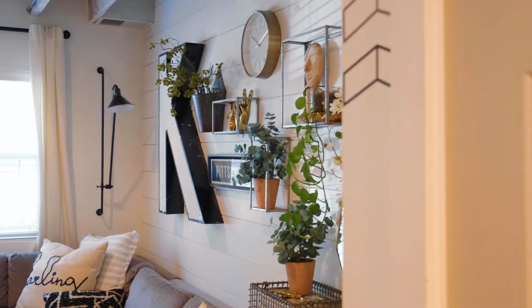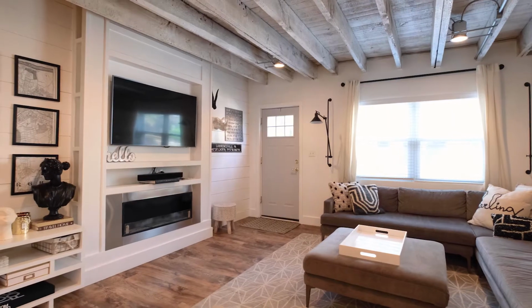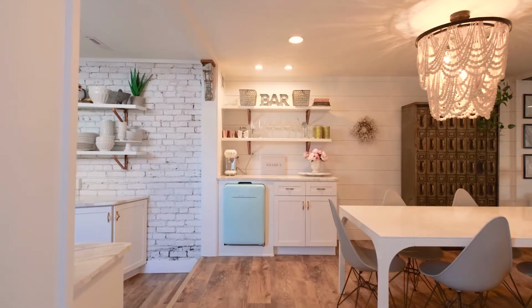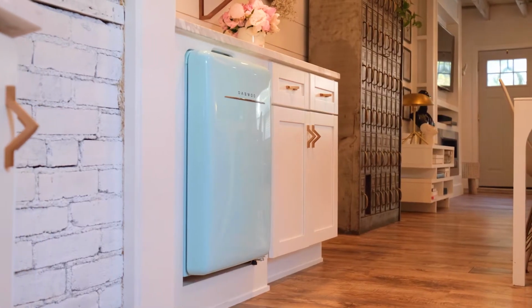Just steps from Butler Street, this row house was completely renovated in 2017. Attention to detail is evident everywhere, from the built-in entertainment center to the exposed wood rafters in the living room and the bead details in the powder room. While entertaining your friends in the living room, you can grab them a drink at the walk-up bar with open shelving and a retro mini fridge.